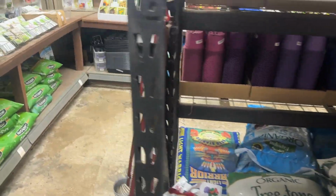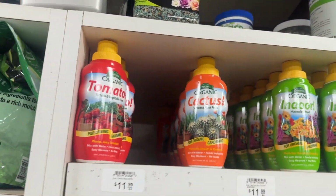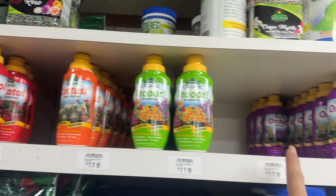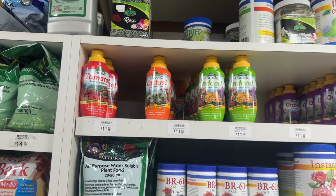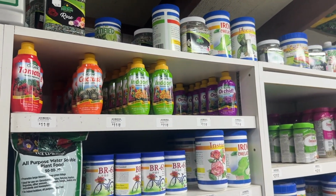We also have over here some of the liquid fertilizers that we normally get. You got the liquid tomato, cactus, indoor, and orchid. He carries another one, the African violet one as well, that we use quite frequently for the African violets indoors. But again, come to Fanick if you're looking for those. They have quite a bit of a selection.